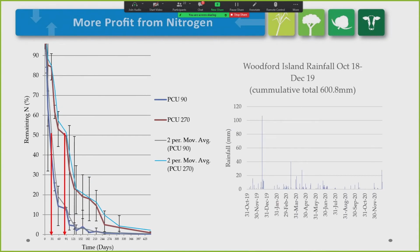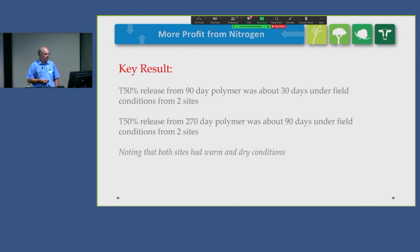We did that at two different sites. This other one was at Woodford Island. Again, I need to stress that both of these sites had well below average rainfall years. This curve might change to some extent had that rainfall been higher. We don't know.